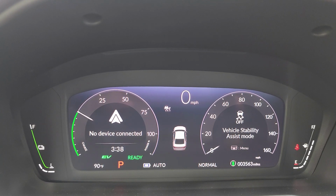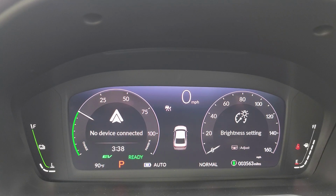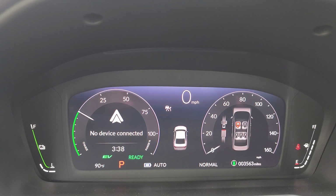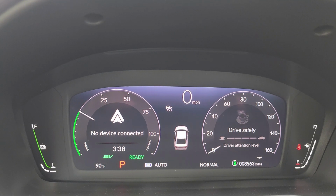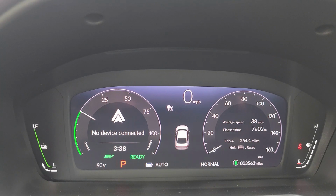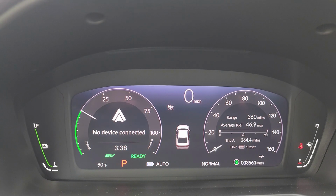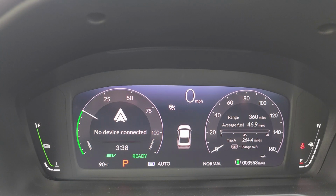So this is your fully digital driver's display. You got a few things that you can do on the right side, and you can change through. You got your brightness settings, safety, maintenance, seat belts. So you can check, make sure everybody's got their seat belts on. Driver safety. You can actually put the navigation up there. You've got your average speed and how long a time you've been on trip A, and your range and fuel. Like you can see there that it says range of 360 miles. Average fuel is 46.9 miles per gallon.